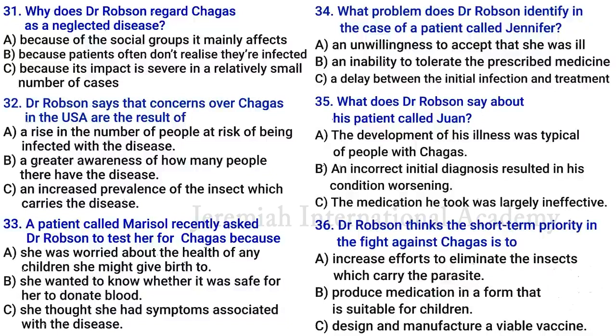About 7 million people worldwide are thought to have Chagas, but it attracts relatively little publicity or funding for research. This indifference is largely down to it being primarily a disease of marginalized communities in Latin America, where it's endemic. You need resources to force significant action. Right, I see. And are there any concerns in the USA about Chagas?